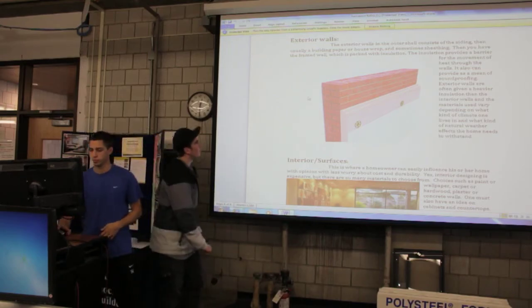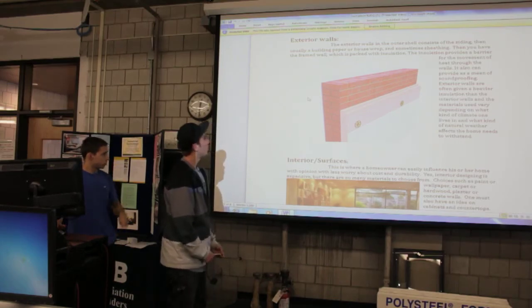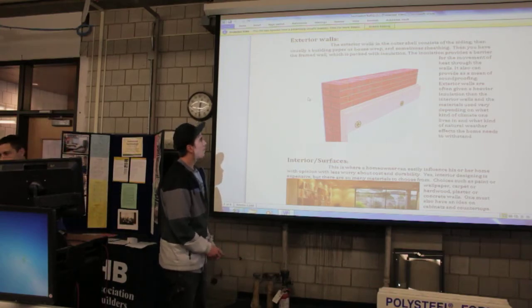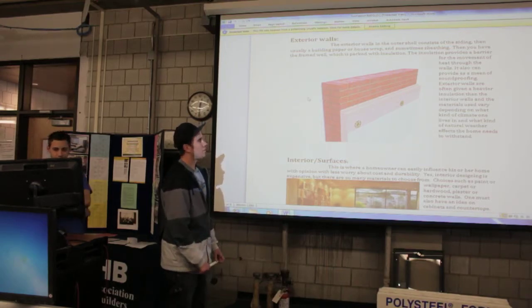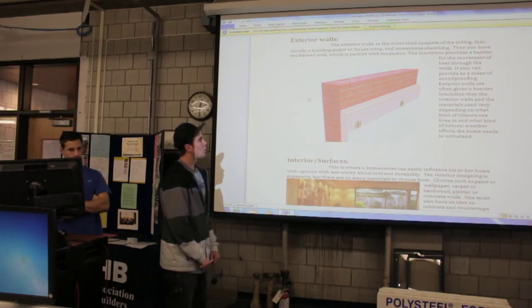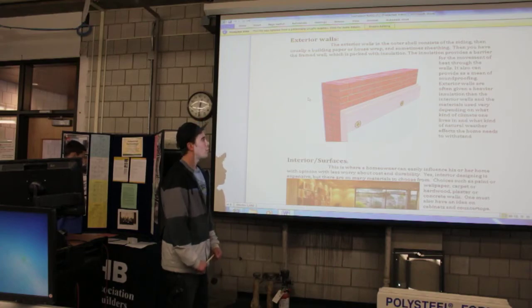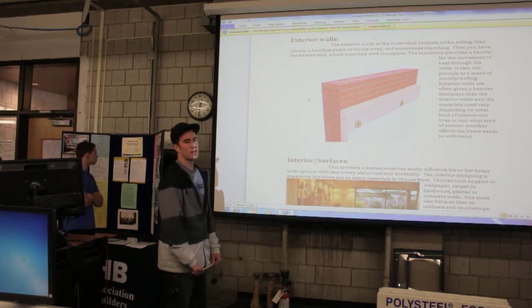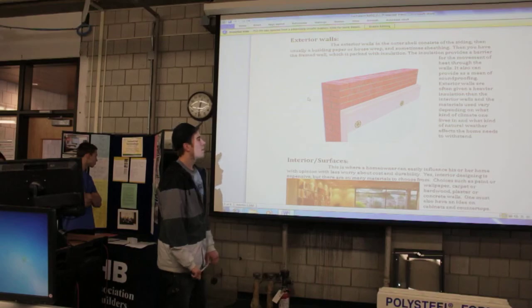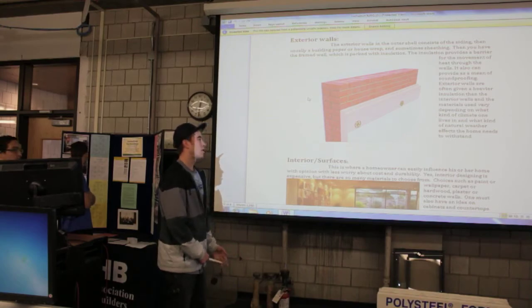So there are exterior walls, and there are interior walls. The exterior walls and the outer shell consist of the siding, then usually a building paper, which is the Tyvek or house wrap, and sometimes sheathing. Then you have the framed wall, which is packed with insulation. The insulation provides a barrier for the movement of heat through the walls. It can also serve as a means of soundproofing, which is really important, especially in commercial buildings where you don't want sounds from other buildings or apartments to go through. Exterior walls are often given heavier insulation than interior walls to protect against outside sounds like trains, buses, and cars. The climate you live in will also determine what kind of insulation and what value you'd want to use.